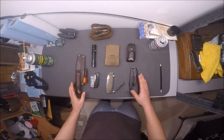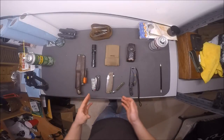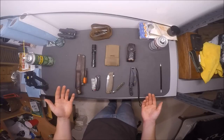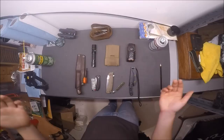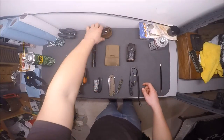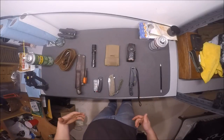You know, nothing's a burden on me. Like, it is a little excessive having five knives, but, you know, who wouldn't carry five knives if you could? I love knives, so it's good for me. But yeah, so that's the breakdown of my EDC system, and I'll now show you how I carry it on me.